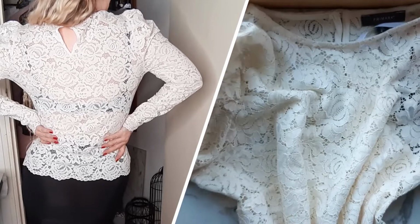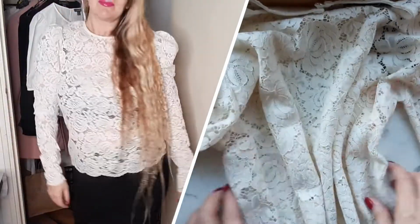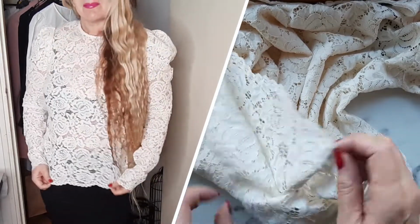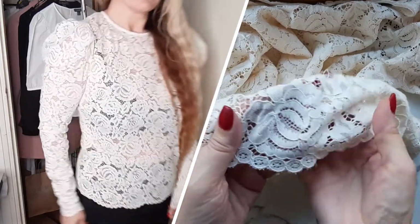The next is a black cardigan, and although again I have got lots of black cardigans, I decided to get this one because again it's very cheap. I like my polo neck tops.